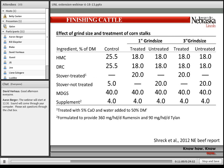Okay, so we've done, I think, 7 experiments now looking at finishing cattle, and that one yearling study I just presented is one of them where we did not get identical performance. This study was a little bit different in that we had a 3-inch grind and a 1-inch grind for the stalks, and then we had a similar control diet. Notice the control diet has 5% stalks and 40% modified distillers grains. The 1-inch grind has 20% treated or not treated stalks. Again, all diets have 40% distillers. And then the 3-inch grind is the same as the 1-inch, but obviously the grind size is different in those diets.